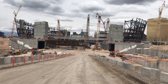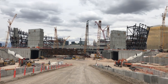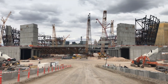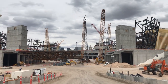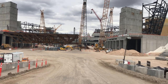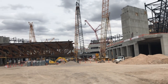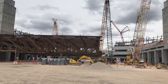See, as you see, you go down into the stadium. We're going from the back side of the stadium, the south side. It's quite amazing, all of the work they've done over the last couple years. As you can see, those brown looking steel structures are going to be the second level that they're working on. There's a couple of decks on this project that'll be sticking out.